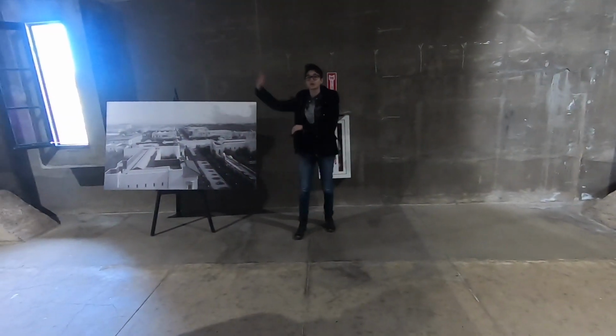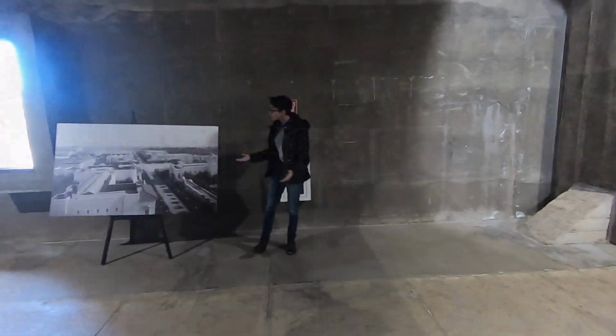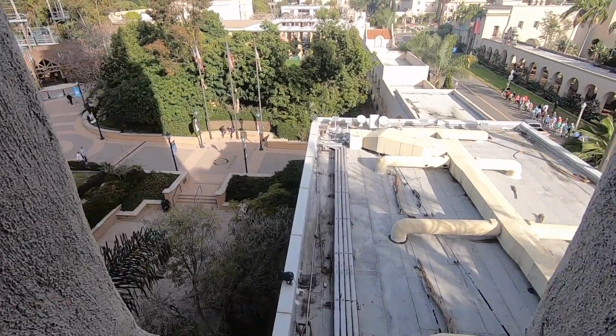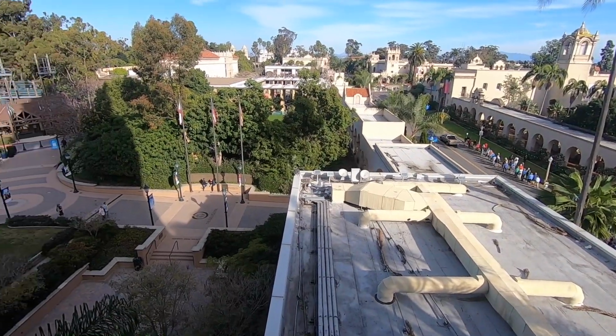So, from 100 years ago to today, if you look out the window, it's a comparable view. You can see many of the same buildings. Here's a view from the window. Let's compare with what the view was like 80 years ago. This building over here no longer exists.